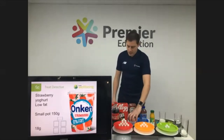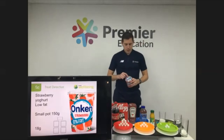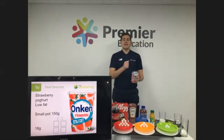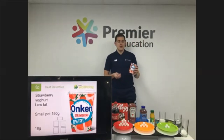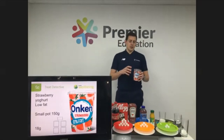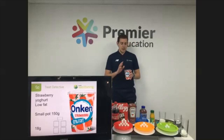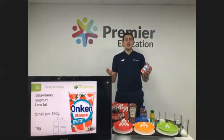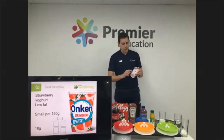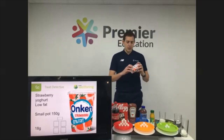Our next one here, our yogurt. 0% fat. We're fantastic at being fat detectives. It's written on the front, 0% fat. I know there's no fat in here, and we don't want that buildup of fat. So sometimes choosing those lower fat options is a good idea. But sometimes when they have lower fat, they have higher sugar. And that's why we're being treat detectives today. That's why we're having a little look at those packaging, those labels, and we're spotting how much goes into it.